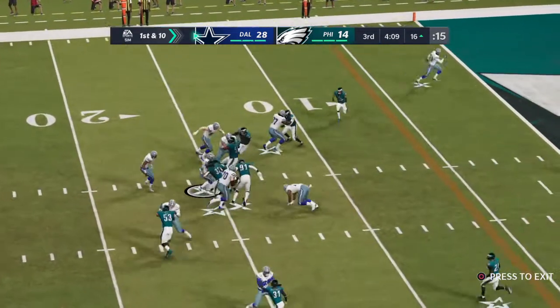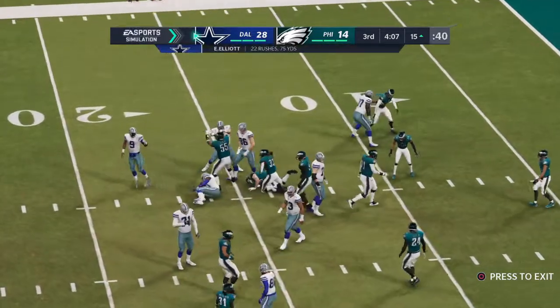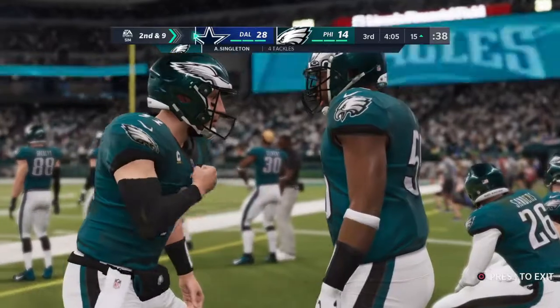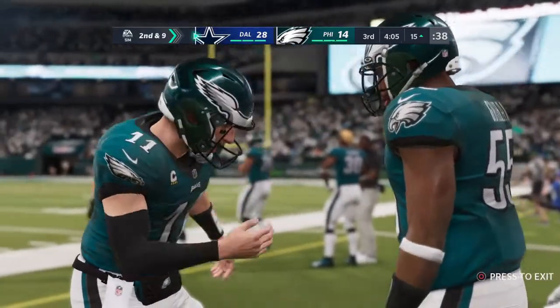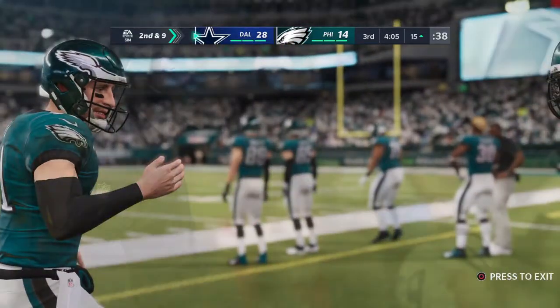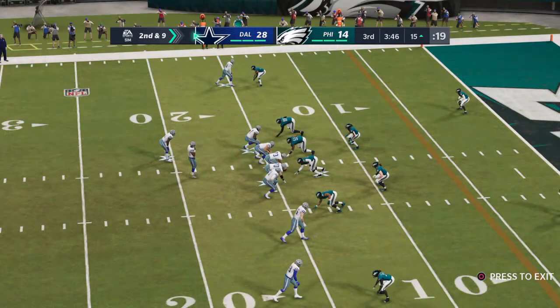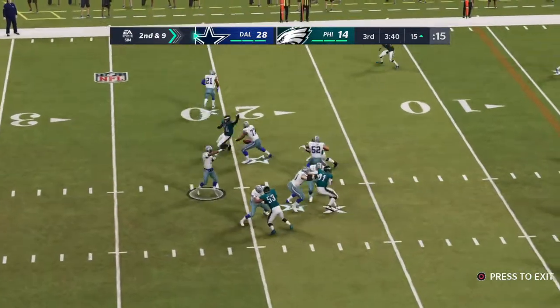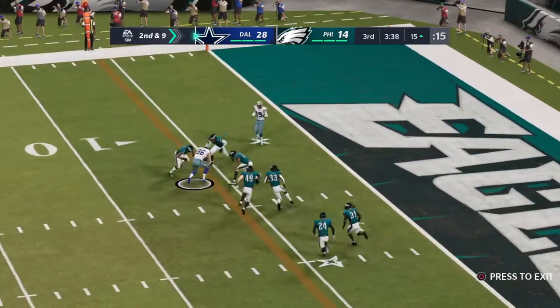Out of the gun, it's Elliott. Just a yard on the pickup there, and it'll bring up a 2nd and 9. That's a really nice play, able to stack that one up. When they get back in the huddle, he's got to tell his guys up front, great job. They kept people off of him, allowed him to run free, and make the hit on the runner. Filled the gap nicely, kept him to just a 1-yard gain.